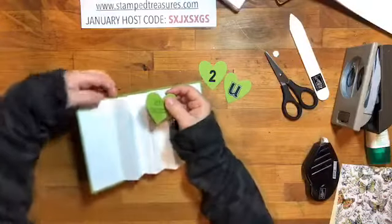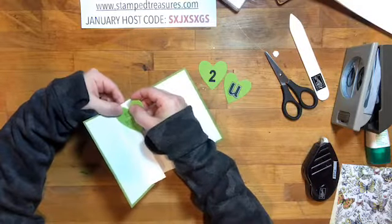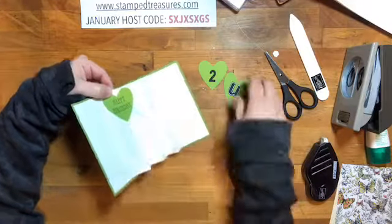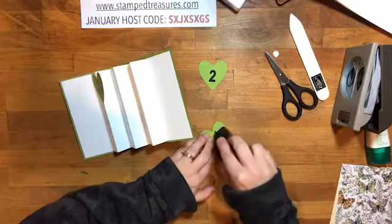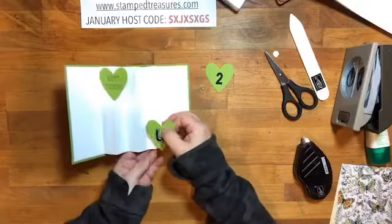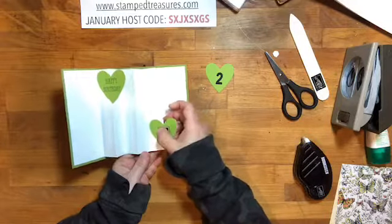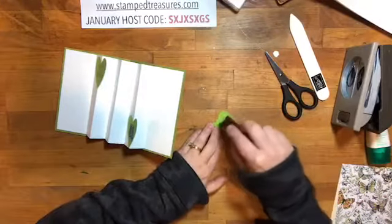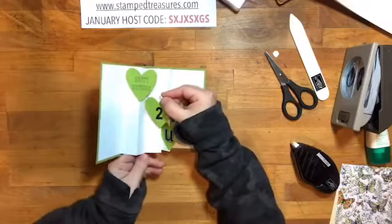And then I usually do the top one and the bottom one and then center the middle one. So, I lined up the center of the heart there and the point in the heart there. And then flip this over and it'll be here. And then we'll do that on the third little accordion flap. And then this one goes in the middle. And it's as simple as that.